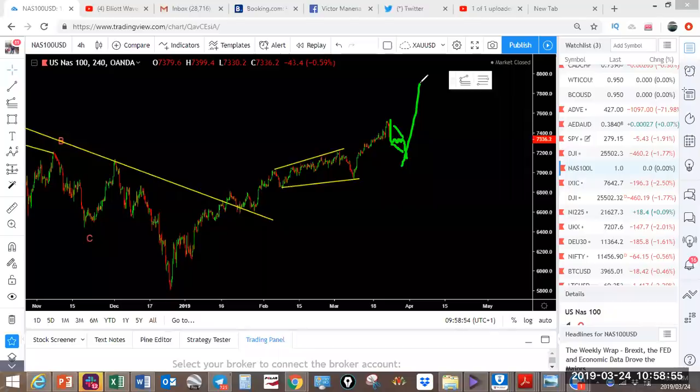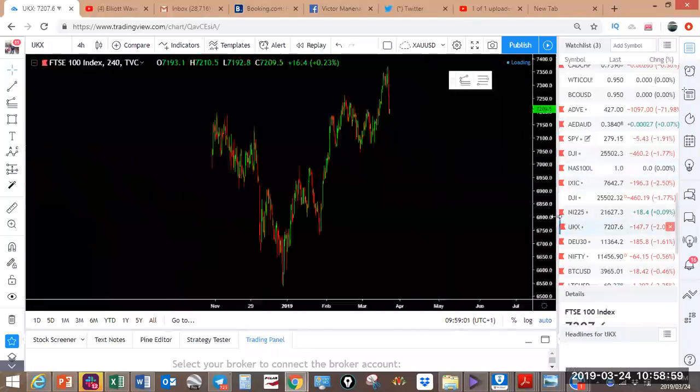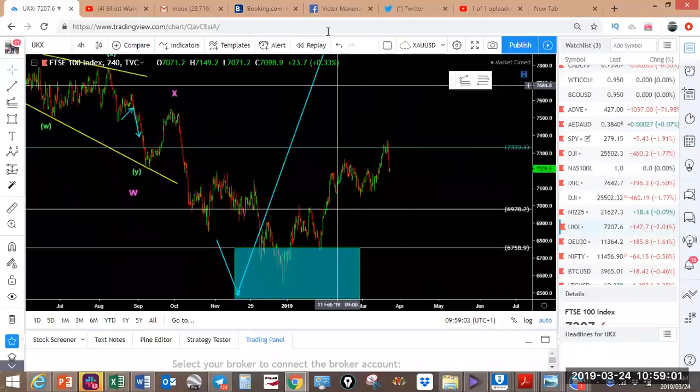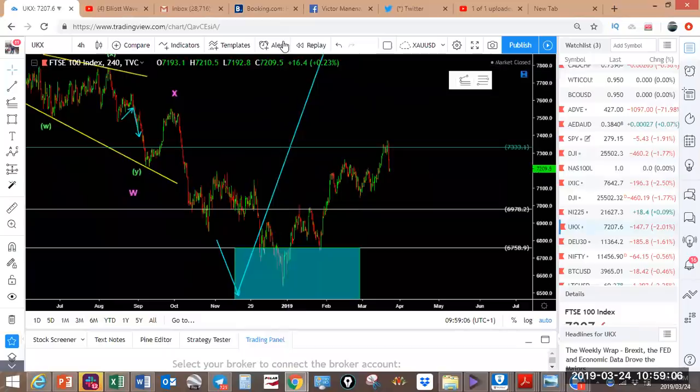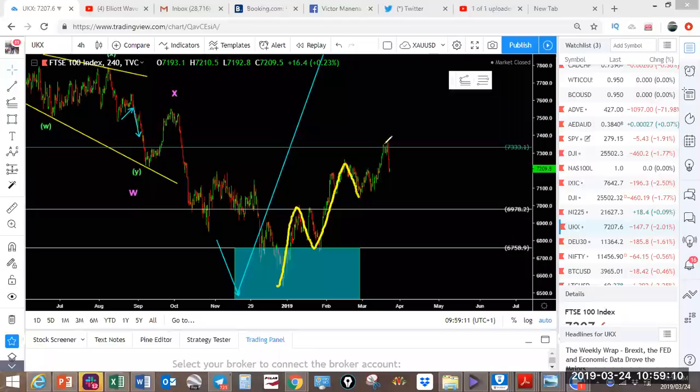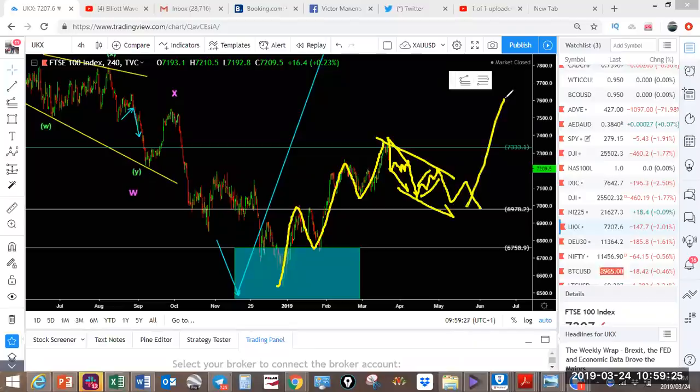Let's have a look at the rest. Looking at the UK 100. UK 100 has also made a 5-wave structure, clear 5-wave structure here. And this is the structure. 1, 2, 3, 4, and a 5. Now there's a pullback. Are we looking for something like this? Now remember, this corrective structure that should come here, it should be correcting the whole move. So you can have it playing out a number of ways. So it doesn't matter which way it plays out. So when it is done, you're going to be looking for it to push higher.